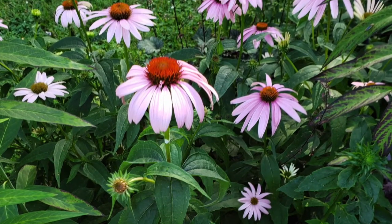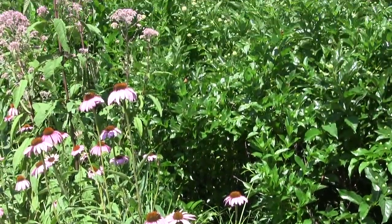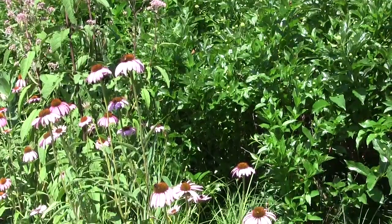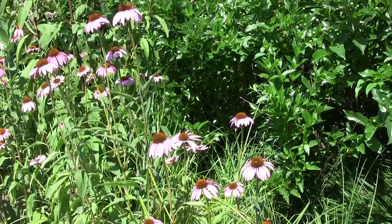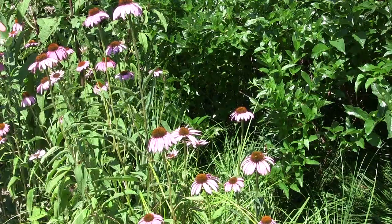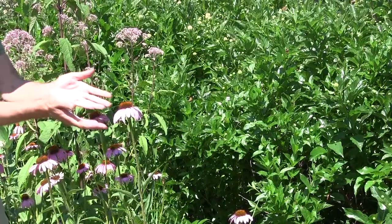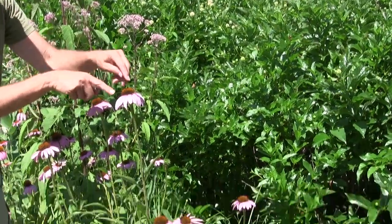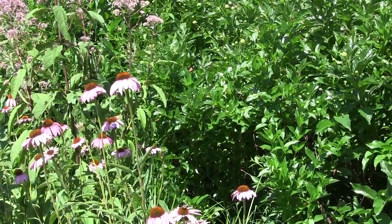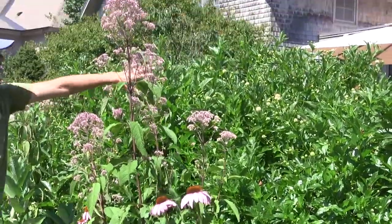But it loves full sun. This is great, mixing it in with our friend Joe Pye weed again. Not real fussy with soils. Average soils are fine. I've got it growing in different parts of my garden and throughout the gardens here, in all different soil types, and they're doing quite well, except for the very wettest and probably the very driest. But you can see, these are the petals. All of these are little flowers right inside here, and that's full of nectar and food for our butterflies and other pollinators.